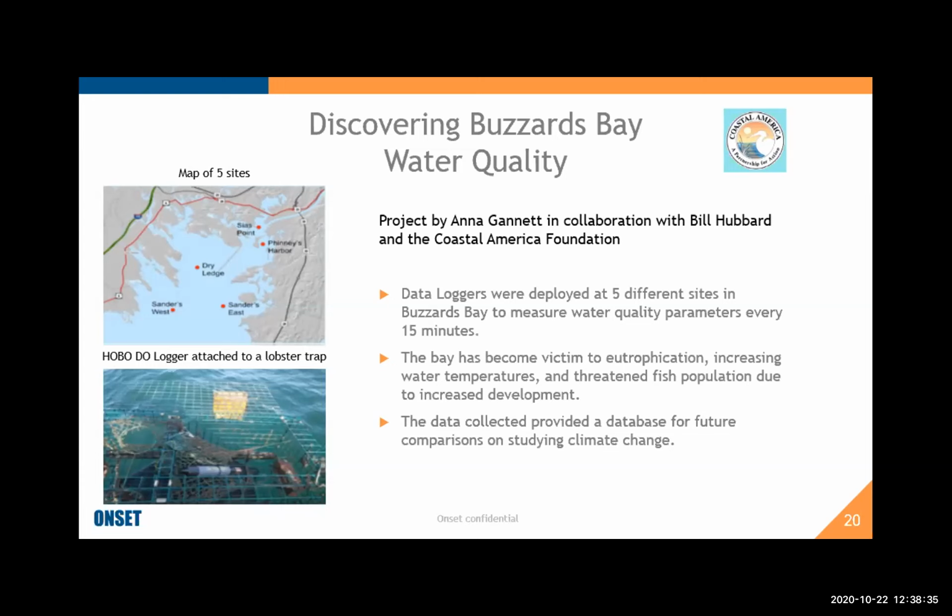And interestingly, they were also looking at sustainable practices such as seeding oysters at different places around the bay, as Andrew was talking about with the Billion Oyster Project. So they had an element of that as well.